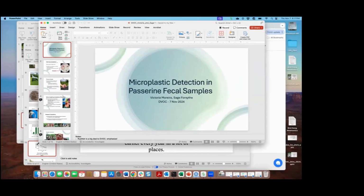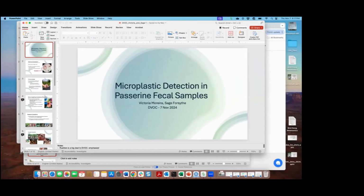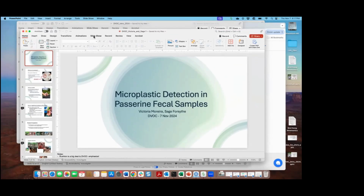So we're gonna talk a little bit now about, we know something about what these birds are eating. So how might that potentially impact their exposure to different types of pollutants?